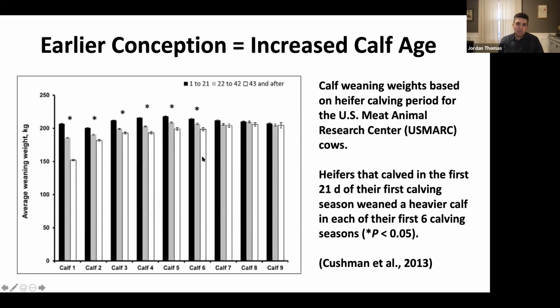So what does that tell me? That tells me that if I want females that have inherent potential to produce gross margin per unit because they wean the heavier calves, not based on their genetic potential for weaning weight necessarily, but based on when they conceive during the breeding season, I can really influence that with my heifer selection practices. I can really influence that with my reproductive management of cows year in and year out to ensure that I'm keeping the cycle skewed towards earlier conception.